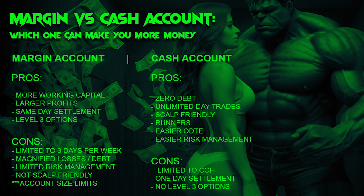So margin should be used by people with a higher skill level. And even then, it's not something that you should use a lot. I would say even some of the top players in proprietary firms don't really use margin. They use cash just because of the flexibility. So again, with margin, I think you should leave it alone until you become really advanced, a year or two into trading, depending on how fast you learn. But that's where I think you should be at.